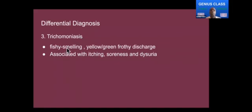Trichomonas. This is also a fishy, foul-smelling discharge, but the color is different. Green-yellow, foul discharge. So if they give a discharge that is green-yellow, that is not bacterial vaginosis. It's Trichomonas vaginalis. It may also be associated with itching, soreness and dysuria. So for a white or colorless discharge, you need to think of either vaginal candidiasis or bacterial vaginosis.